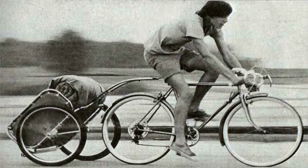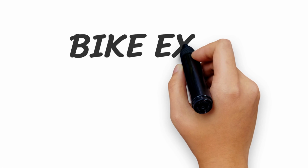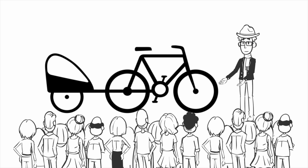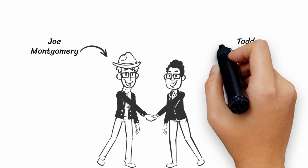Cannondale have been building this bike for a very long time. Let's take a little bit of a history lesson. In 1971, a guy by the name of Joe Montgomery, while on a camping trip, decided he should build trailers for bicycles. Four years later, Joe Montgomery goes to New York City to a bike expo where he sells his bike trailer and a line of pannier bags to 2,500 retailers, which was the birth of Cannondale. While he was there, he met up with a guy called Todd Patterson who insisted on building bikes.